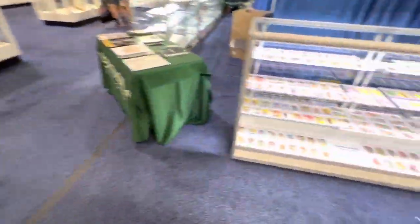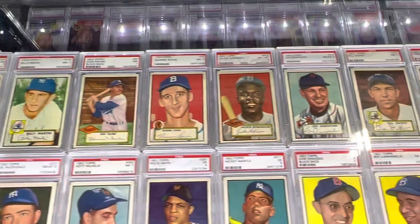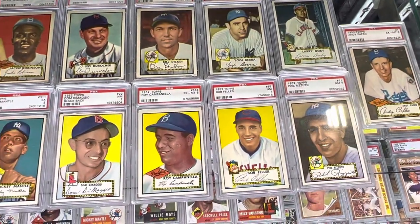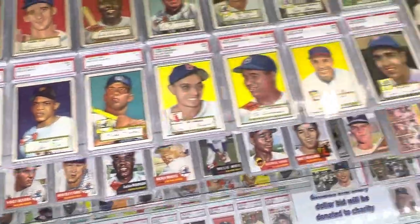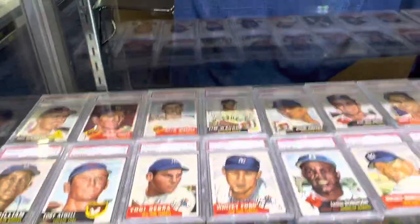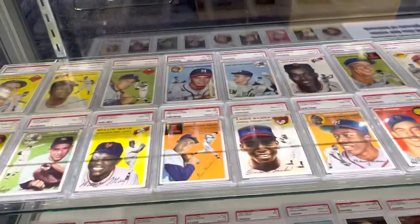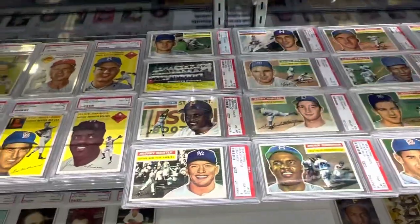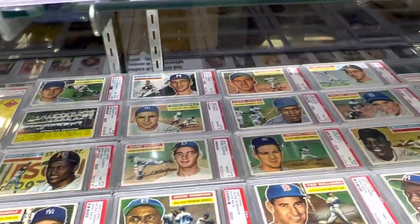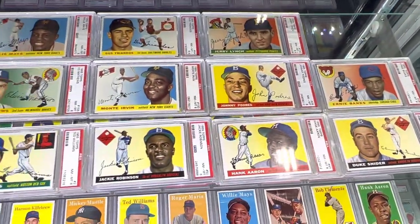I'll show you some more stuff. There's some of the cards here. '52s. These are the Heritage ones. There's some '53s. These are all high-grade 8s. 8s and 9s only here in this case. These are all 8s and 9s. Same thing over here. Mantle, Jackie, all graded 8s. Check out these clocks.